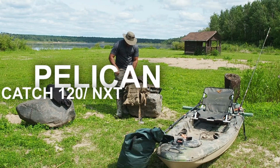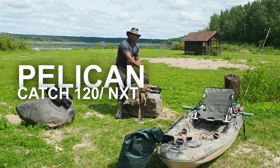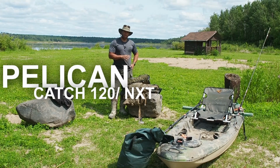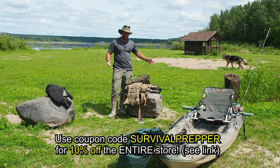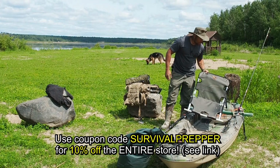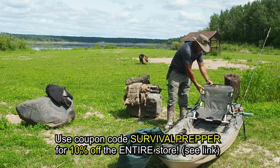Now this kayak that you see here, this is the Pelican Catch 120. The thing I like about this kayak is that it can carry a lot of weight. So for a kayak, most kayaks can't carry more than 300 pounds. This kayak can carry 400 pounds. A sit-on-top kayak, so it's actually a wide platform, so you can stand on it. It's built for fishing, so it's really comfortable and has an adjustable seat. So you can put the seat down if you want to row fast, so you're more aerodynamic, and you can put the seat up if you want to sit, so it's easier to cast if you're fishing.